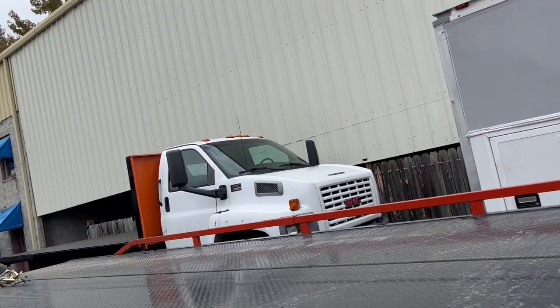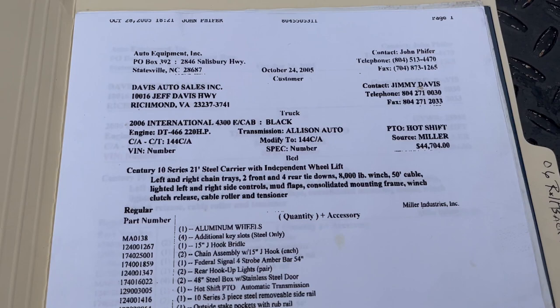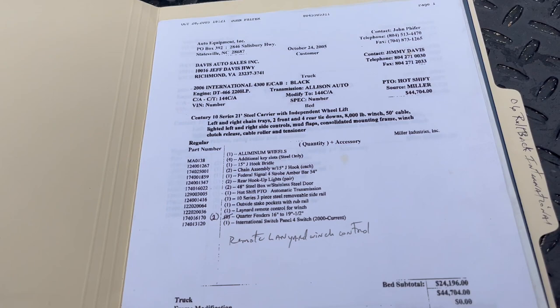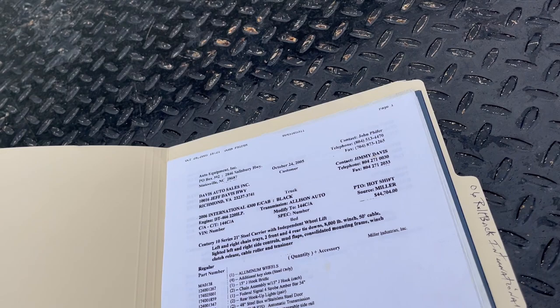But here's a folder pulled out, just as one example. That's a signed off order sheet. That exact truck we just looked at, but in '06, extended cab, black, with a Century 10,000 pound bed, or 10 series bed. Aluminum wheels, nice option, remote lanyard winch, 68.9. Signed, October 2005. Purchased and ordered.